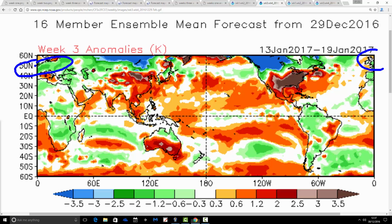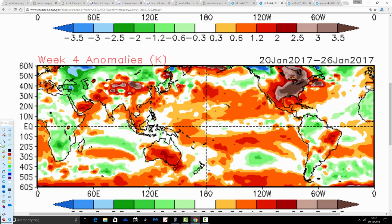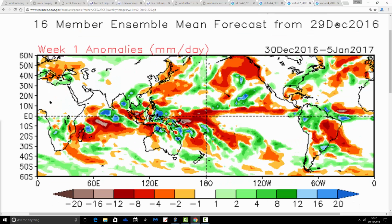Overall, I think the CFS with the JMA are both hinting at quite a cold January, certainly for Europe. They're just not sure on the exact pattern, how it develops, and whether that cold really backs into the west of Europe at this stage. And then week 4 with the CFS, that goes milder than average then, from the 20th to 26th. That's as the westerlies are starting to break through once again.